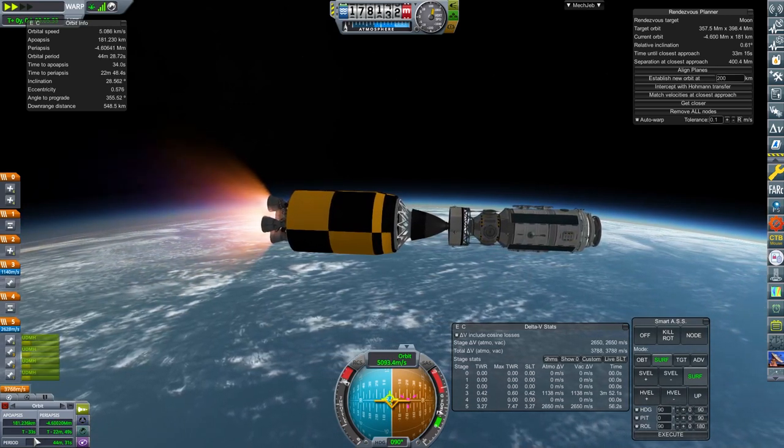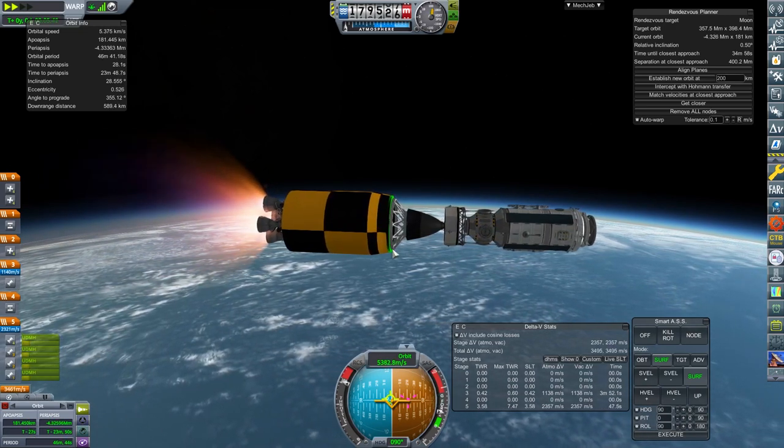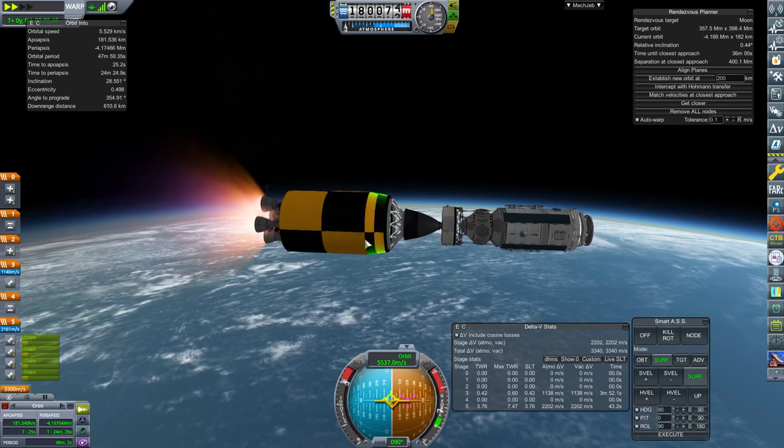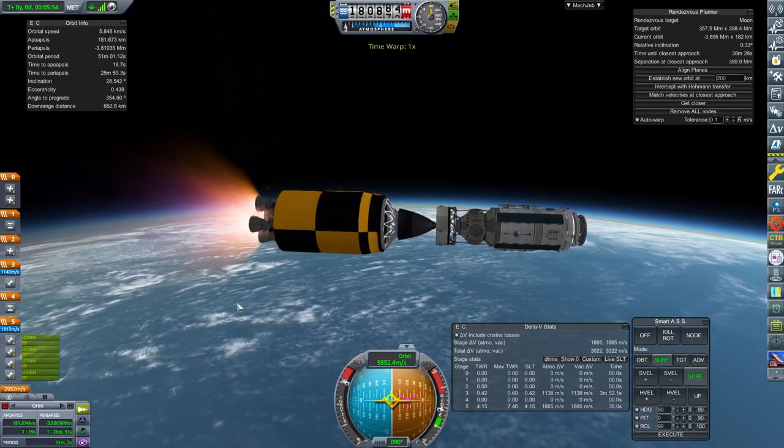Apoapsis is in 20, 34, 33, 32. This thing's only got about 40 seconds of fuel in it. So yeah, you can see our mass is shifting right to the front there. We're going to drop down our speed.